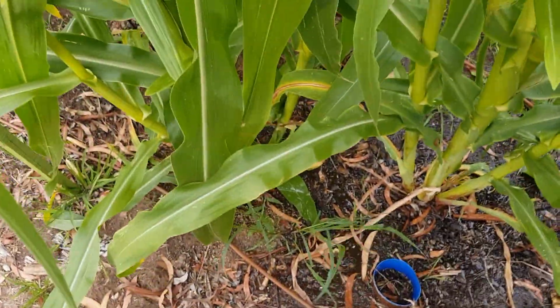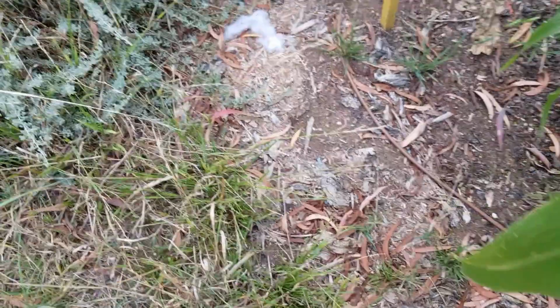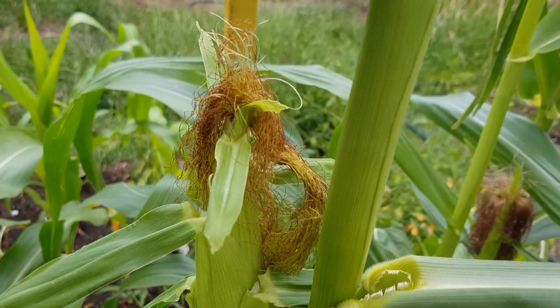The last 2 years we've lost all of our sunflowers to the cockatoos. There's some nice corn cobs coming along here. There's a few of them you can see.